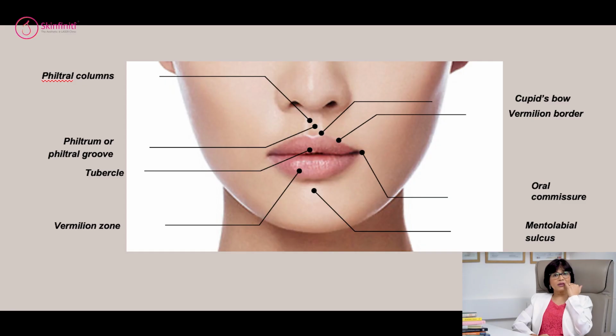Now, lip has a well-defined border and that's called the white roll. The upper white roll has the shape of a bow. It's called the Cupid's bow, and the peaks are called the Cupid's peaks. From the Cupid's peaks to the base of the nose, you have the philtral columns and here you have the philtrum. Then you have the body of the lip or the vermilion, which is the wet part of the lip.